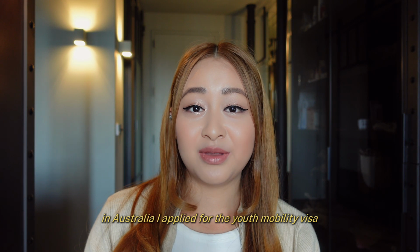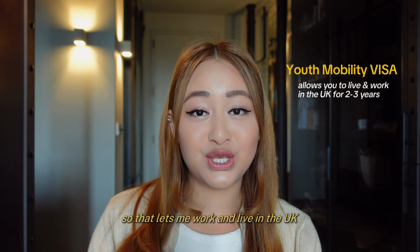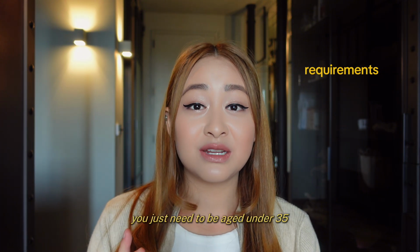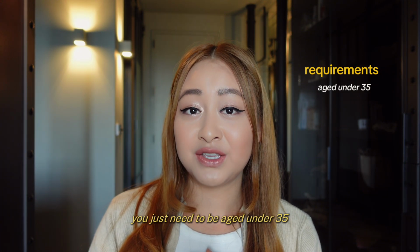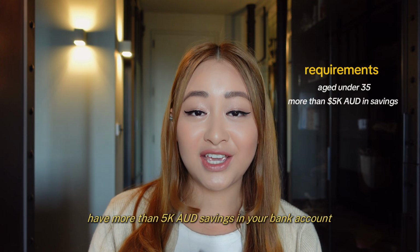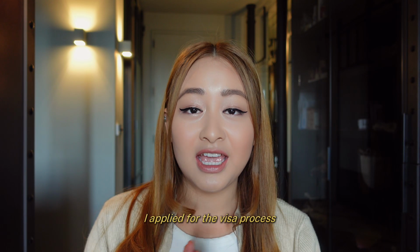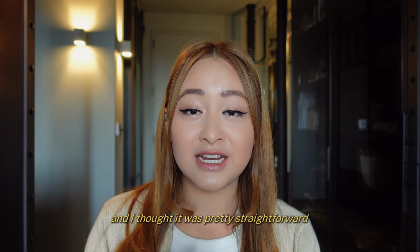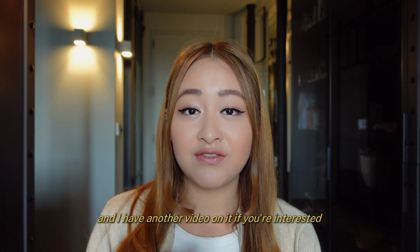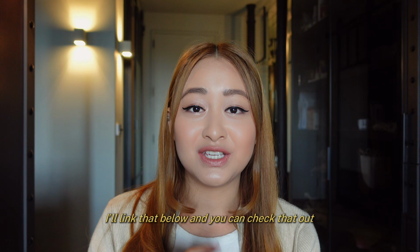So how did I move to London and what visa am I on? In Australia, I applied for the Youth Mobility Visa, which lets me work and live in the UK for up to 2 to 3 years. In terms of the requirements, you just need to be aged under 35. It used to be 30, but they increased it. You also need more than 5k AUD in savings in your bank account and a valid passport. I thought the visa process was pretty straightforward and easy, and I have another video on it if you're interested. I'll link that below and you can check it out.